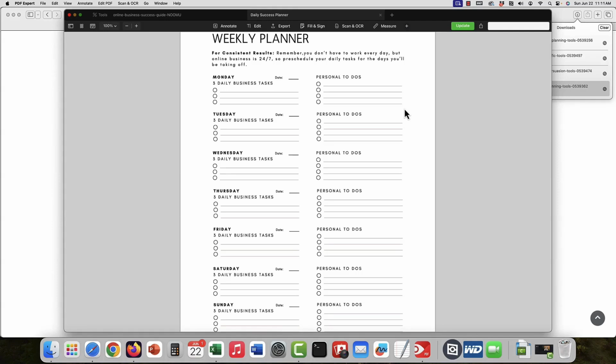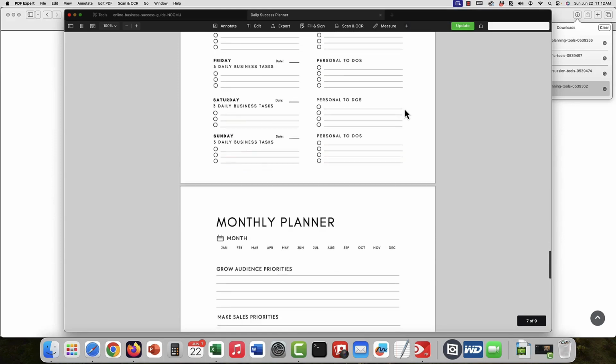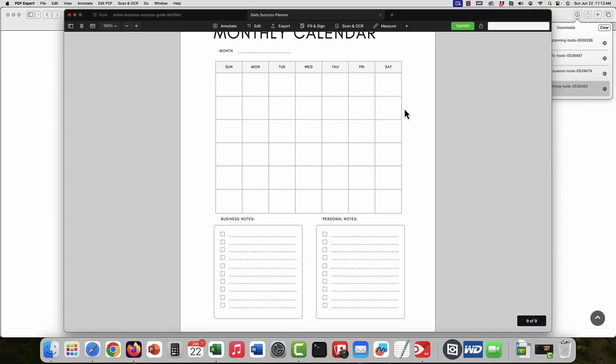I love to keep my business and personal planning on the same page because it's easy to forget whichever the personal stuff's taking over or the business is taking over. It's easy to lose track of this. So this weekly planning sheet will be great for you. There's a monthly planner to think ahead of what you need to do, and a calendar, and print out the tools that will be most useful to you.